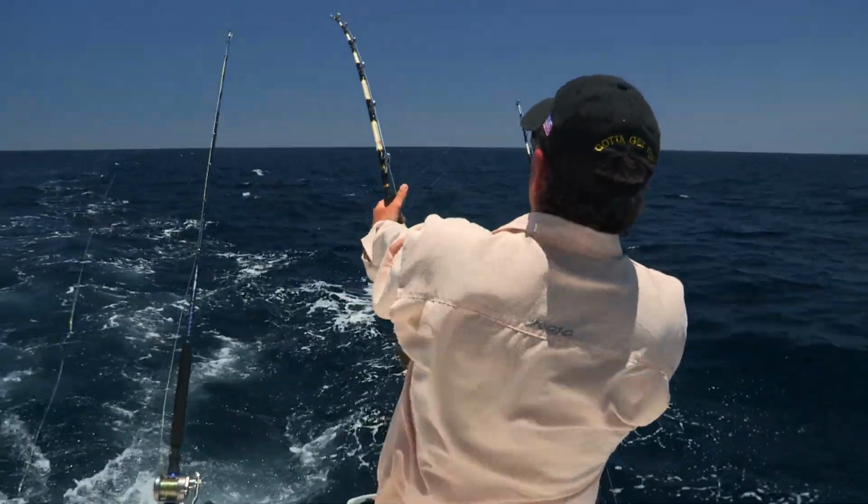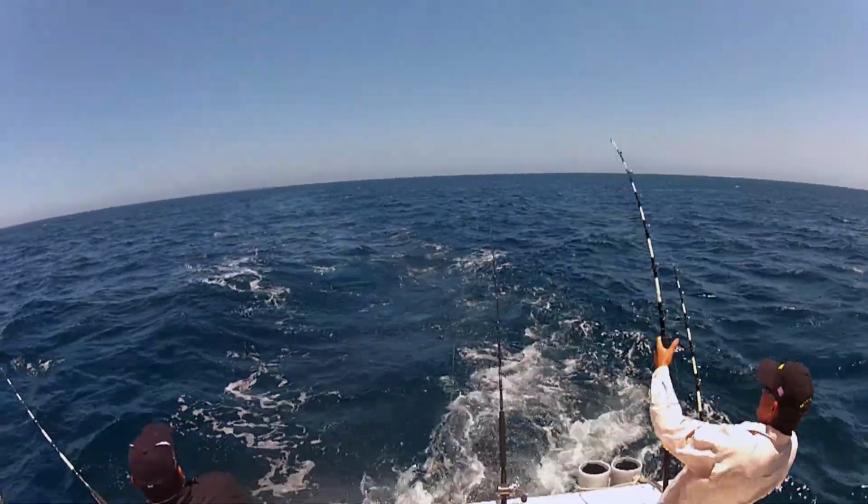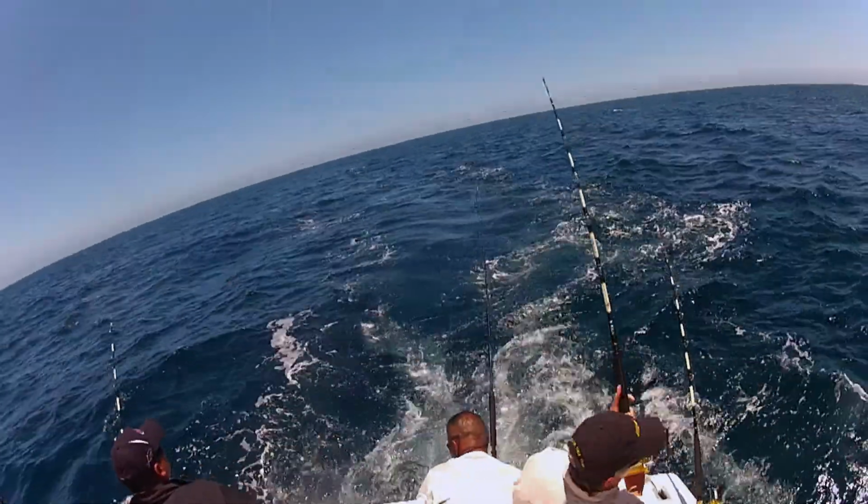So that fish keeping pressure on it, and it just comes unbuttoned. As it's running, it just comes off. Came off, just came off. Woof! That's a good fish. Bummer.